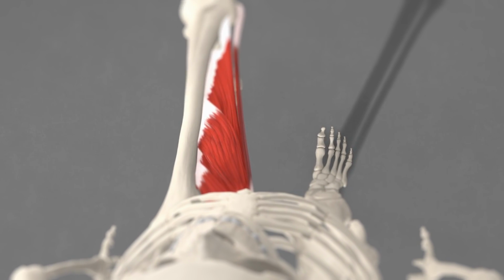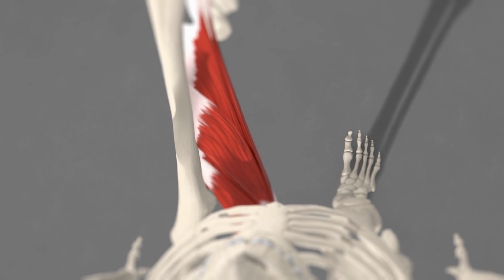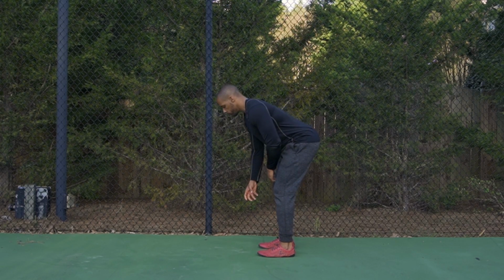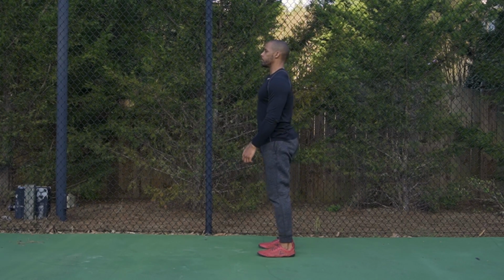It also has the major job of extending the same side of the hip when the hip is in a flexed position, such as if someone were to stand up from sitting down or to bend over to retrieve something from the floor and then stand up. It is the most powerful muscle in that movement sequence.